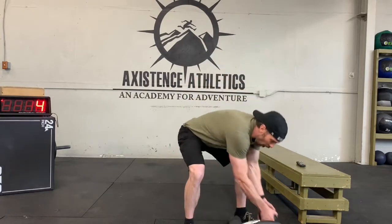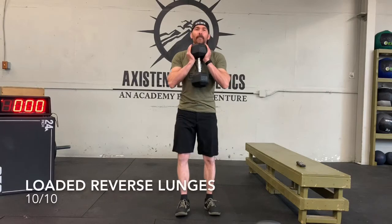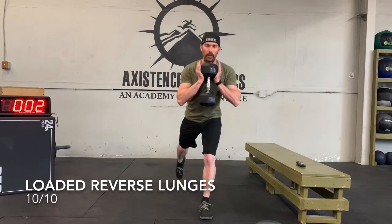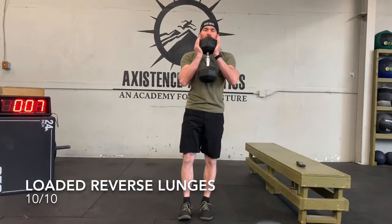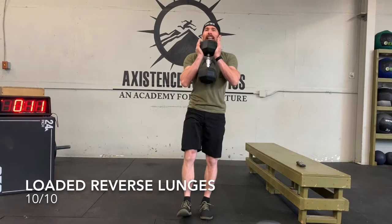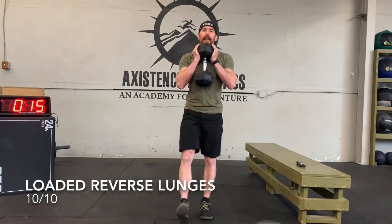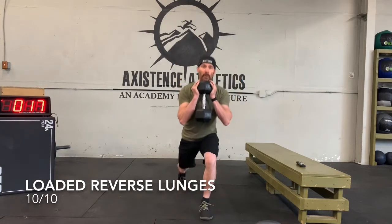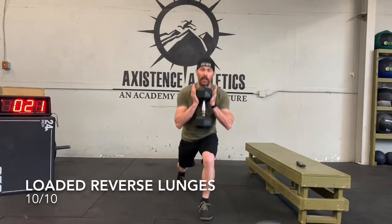All right, so a loaded reverse lunge. I'm going to start with a dumbbell. Slow, controlled. Pause, maybe down at the bottom just for a moment, and come back up. Pause, go slow. Each one of these reps should take you about 5 seconds, all right? Making this whole thing take about 50 seconds on one leg, and then 50 seconds on the other.